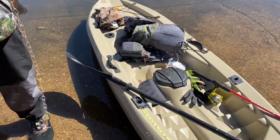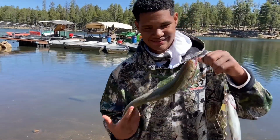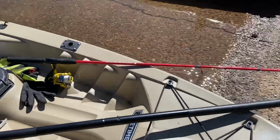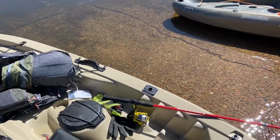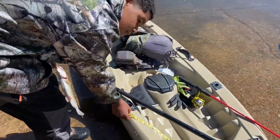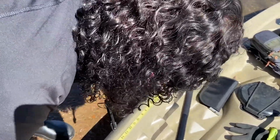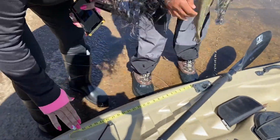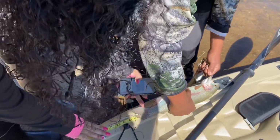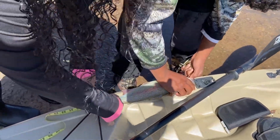Nice rainbow. All right, now we got the tape measure down here. You got him? Hold him good. We're gonna measure him up to see. Hold on. All right, put it on there. I'll do that. Help him. All right, how many inches are we gonna come up with? I know it's upside down, but put his lip on there. At the end. Yep. Get him at the tail.